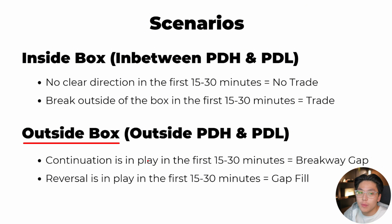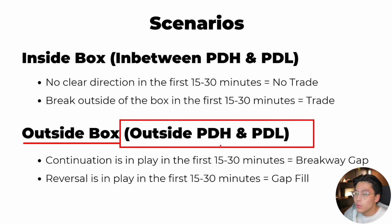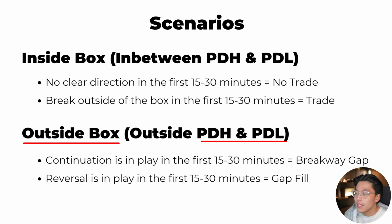So we just talked about what happens if price is inside the box. We can either be looking for trading opportunities or no trades. Now we're going to be talking about outside the box, which really means outside of its previous day highs and previous day lows. This is scenario number 3, which is continuation is in play in the first 15 to 30 minutes.